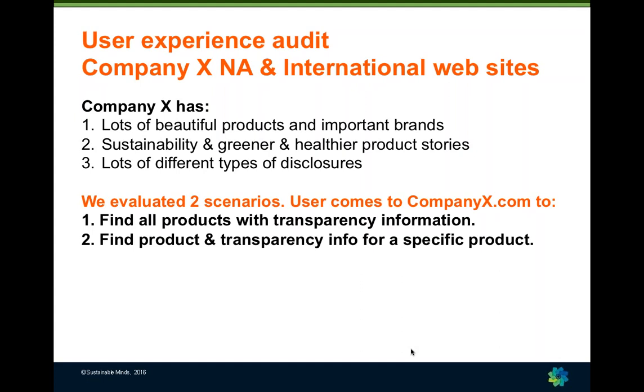So introduce company X. They have 2 websites, or more than that, but in our case, they have a North American website. There's a global website. Manufacturer X has beautiful products, important brands, lots of sustainability and greener and healthier product stories, really doing things to improve their products and really putting their money where their mouth is. And to that end, they've acquired a lot of different types of disclosures. So we evaluated 2 scenarios.